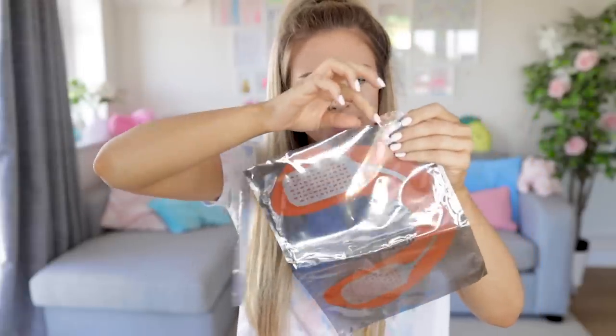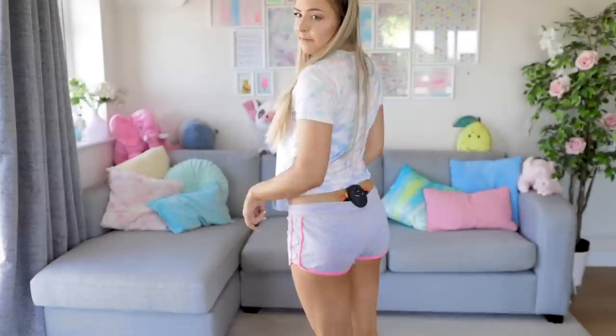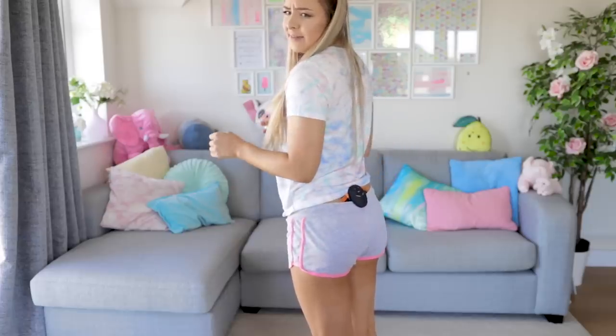There we go, open. Open sesame. I'm starting to get a little bit nervous now. My little battery pack is just there so you can see it sticking out. I feel like the pads are maybe a little bit too high, but I can't do it by myself very well. So they are stuck on.